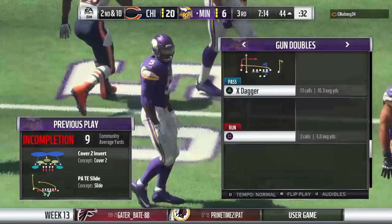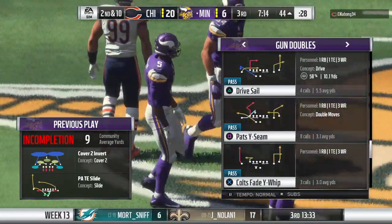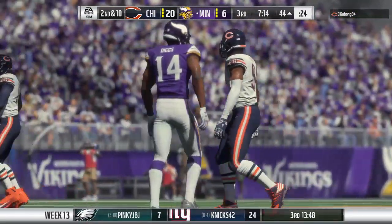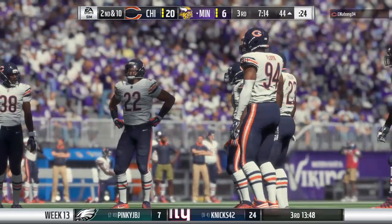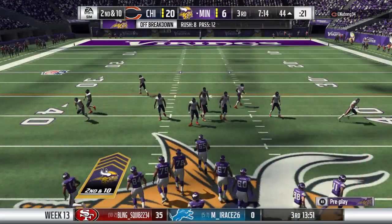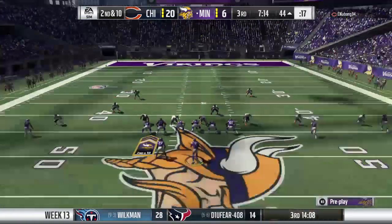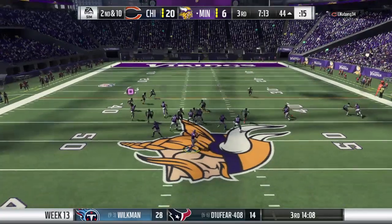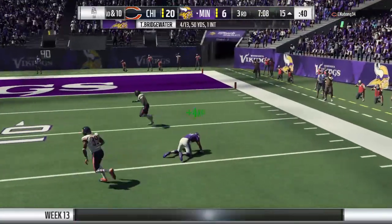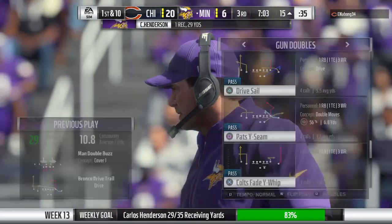but that's not always a function of the strength of the arm of the quarterback, is it? Sometimes there's just too much pressure there. In any case, the ball doesn't arrive. 10 yards still left on second down. Bridgewater. Throw right side, going to be taken in by Henderson. He got 29 yards that time.